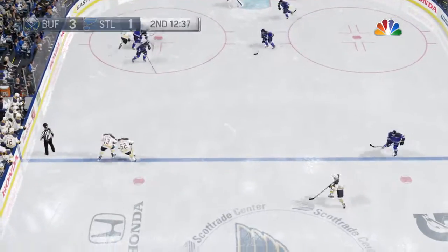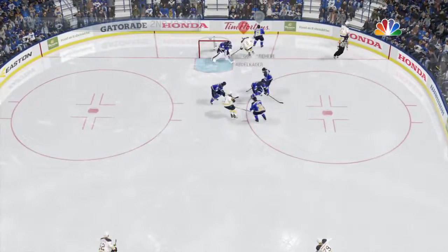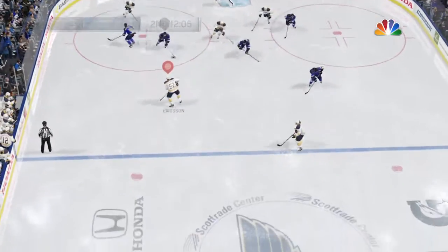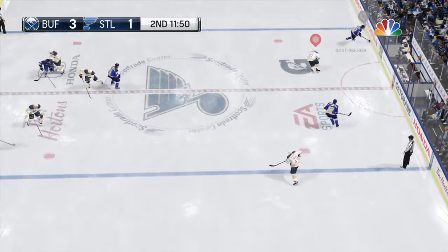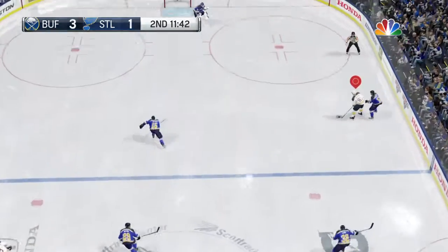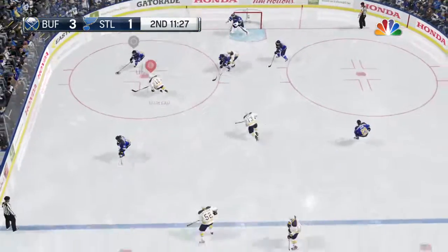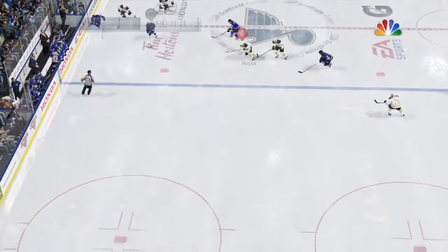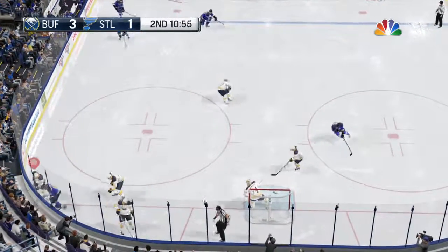Chip to Athanasiou. To the slot. Got a piece of it with the glove. And he hammers one. That hits somebody. Taken on by Hossa. Shot on. Got the iron with the shot. They battle on up the wing. And the possession taken by Bonino.